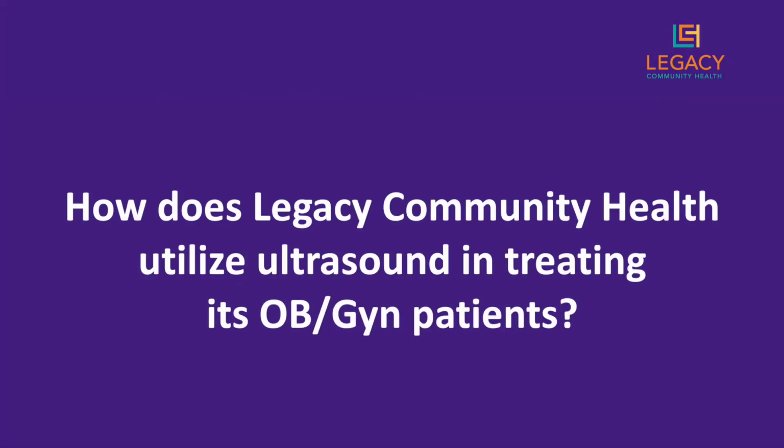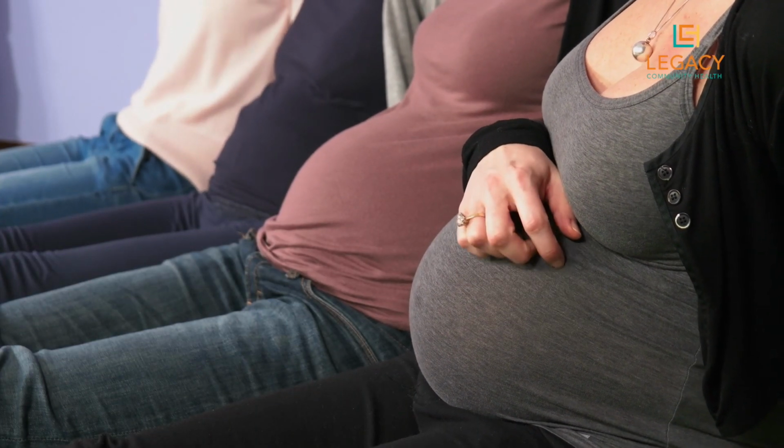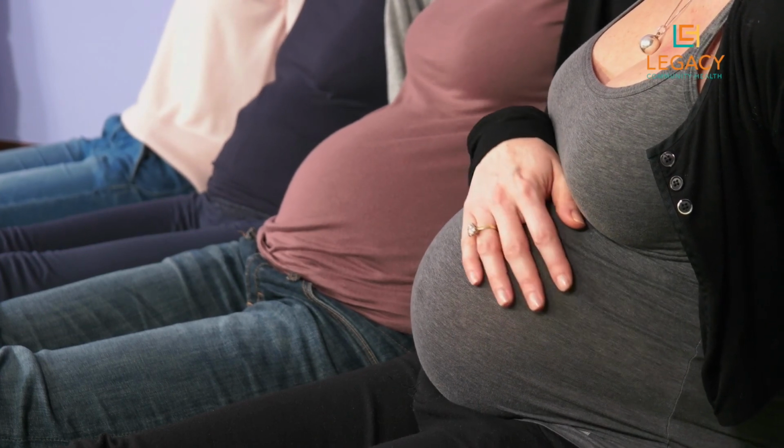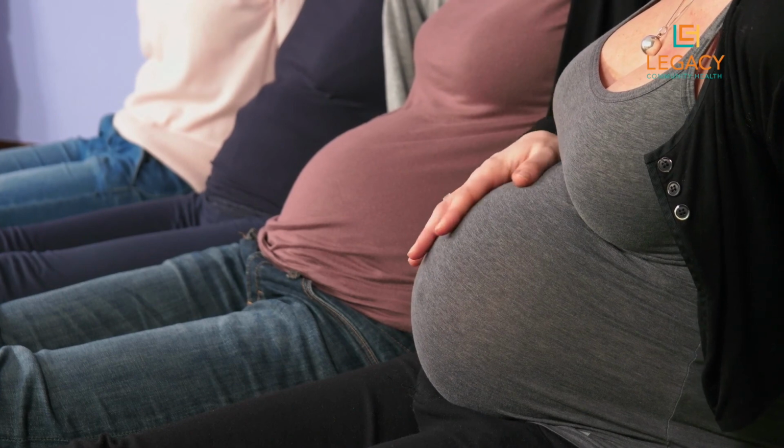How does Legacy Community Health utilize ultrasounds in treating its OBGYN patients? At Legacy, pregnant patients have access to routine ultrasounds and genetic testing to provide critical information regarding the health of your baby. Pelvic ultrasounds can also be ordered for pelvic pain, irregular or abnormal bleeding, or pelvic masses like fibroids or ovarian cysts. Talk to your Legacy Community Health OBGYN provider about the best treatment for your overall OBGYN care or for that of your pregnancy.